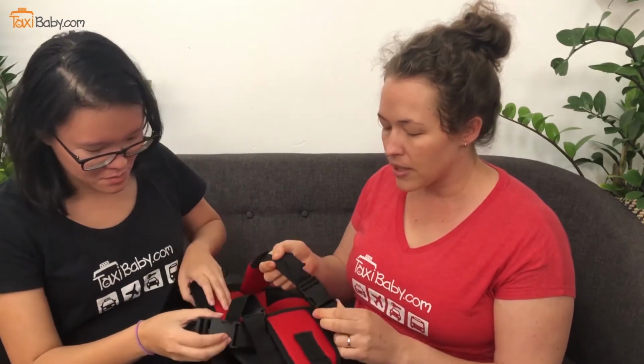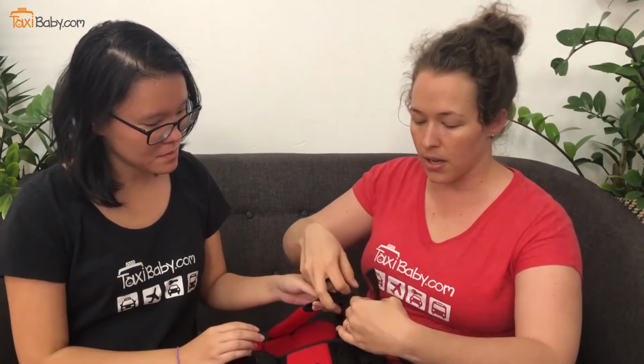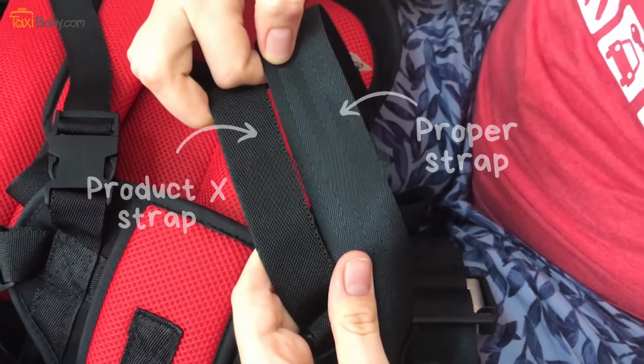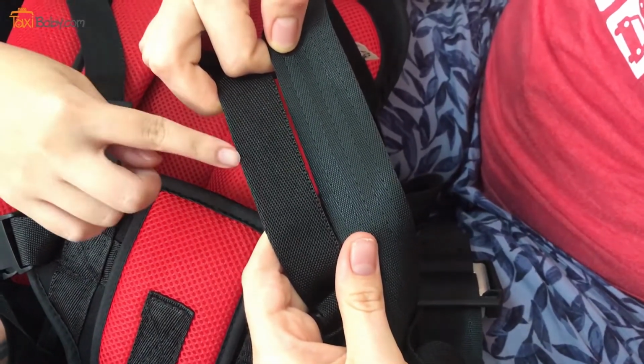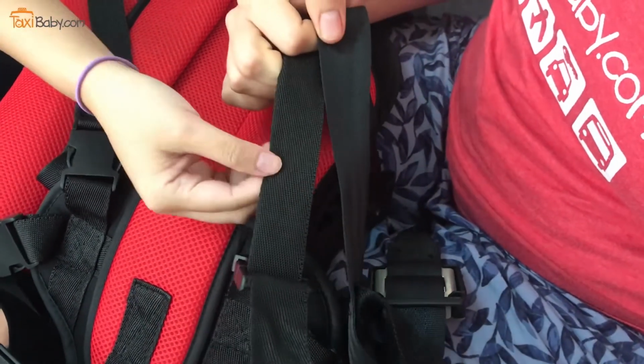The main thing that I wanted to highlight here is the strap and the buckle. So I grabbed a LATCH belt or an ISOFIX strap from a US certified car seat, and I wanted you to have a look at the difference in the strap webbing. Yeah, this is like a backpack strap. Maybe even a stroller harness. It feels exactly like those kids' backpacks that you just use and throw out.